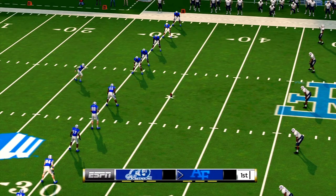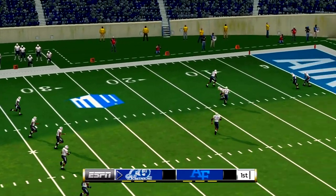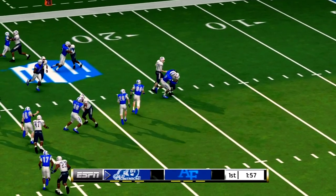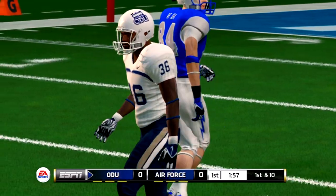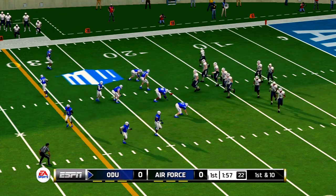We're ready to get this one underway as the teams are lined up for the opening kick. He'll return it from the one. Tackle at the 20. So let's see what the offense can do as they come out onto the field.